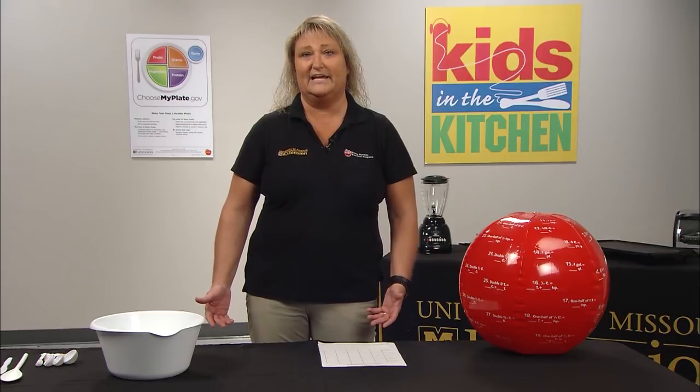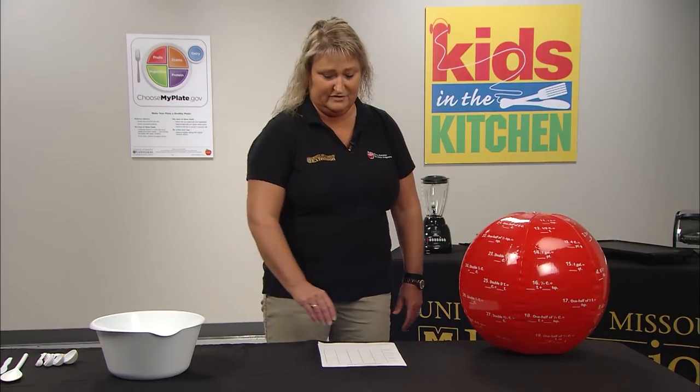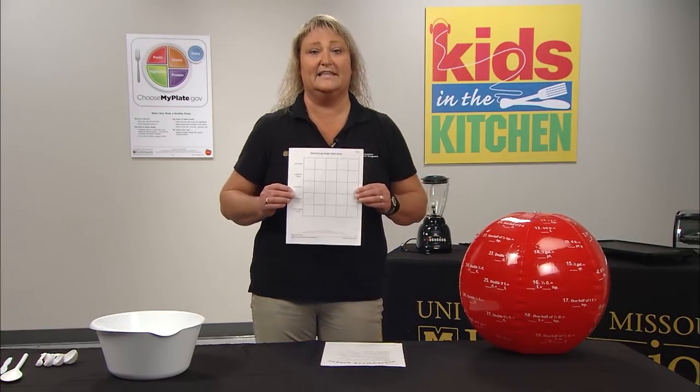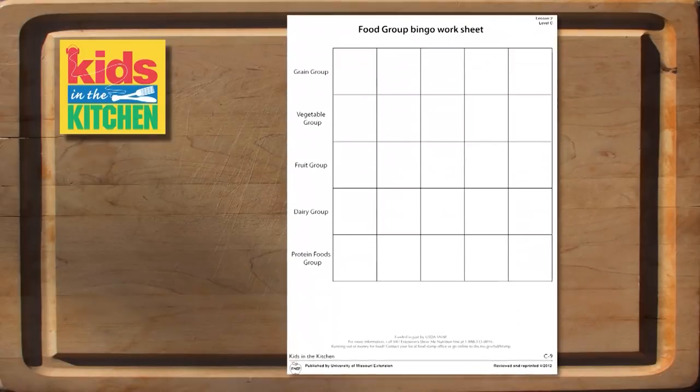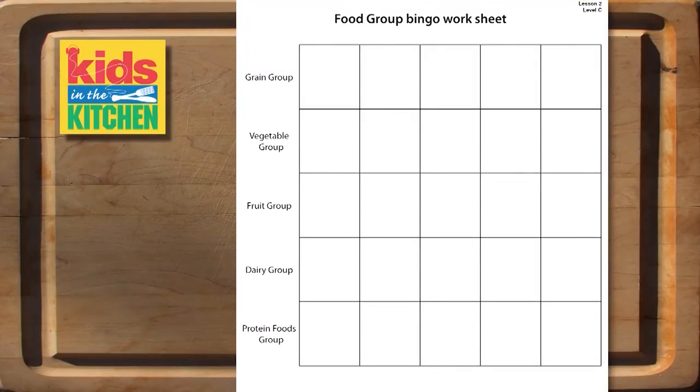Then we're able to play a game, which kind of helps identify those five food groups. The game is the food group bingo sheet that looks like this. What I do is have them each have a handout. They fill in five different grains, five vegetables, five fruits, five dairy, and five protein. A lot of times I encourage them to think of something a little bit different or one or two that's a little bit unusual so that the game can last a little longer.